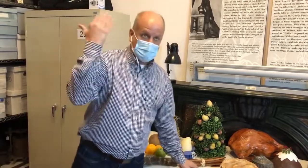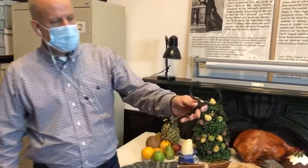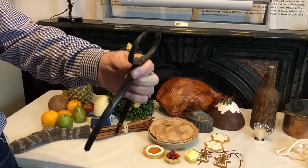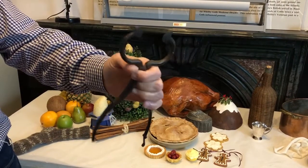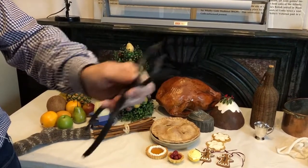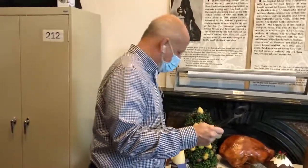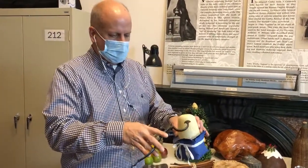Now, we're in a room full of artifacts, so I thought it'd be kind of fun to see if anybody knows what this implement is. It definitely would have been used this time of year. Well, it looks like some sort of terrible dental extractor. It's actually made to specifically cut into sugar cones.